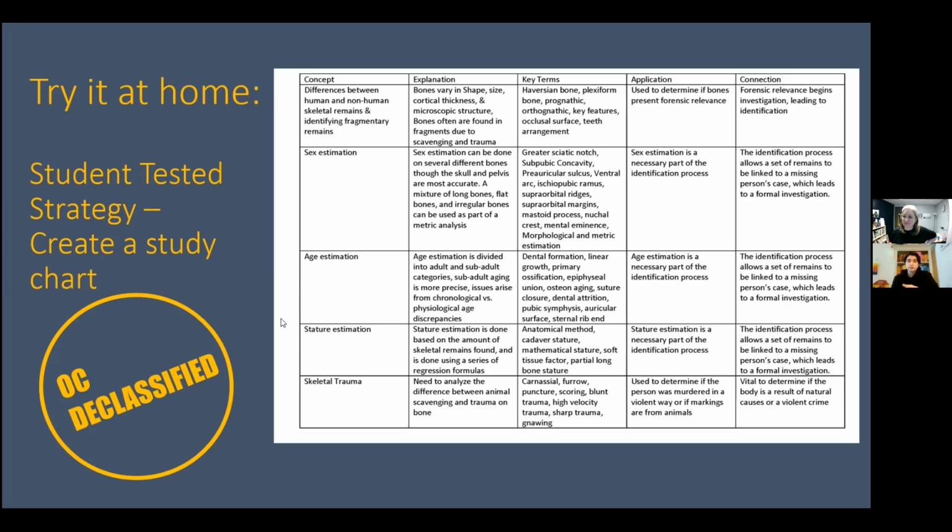And then I really enjoy the explanation, key terms, application, and connection breakdowns. I find in the explanation, you can really put together exactly what it is. And I recommend doing this without necessarily looking at your notes right away and trying to figure out what you can remember. And then go back into your notes and refine it a bit. With the key terms, I like starting with this study chart and then going back and doing flashcards based on the key terms that I find. That way you have outlined for yourself what is really important and actually needs to be put on your flashcards.